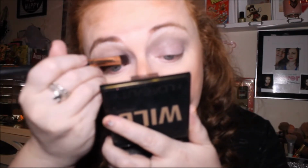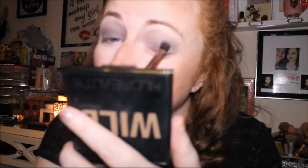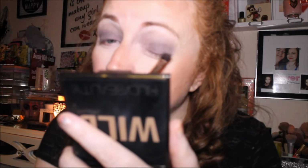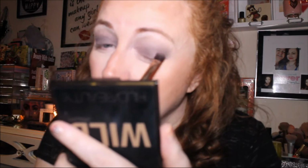Oh, it's got a different colour on the other side. Right, I think that'll do. Now I'm just going to go on with my finger with this really beautiful shade here. It's absolutely stunning. I'm hoping I'm going to get enough pigment because I've laid that matte shade down.